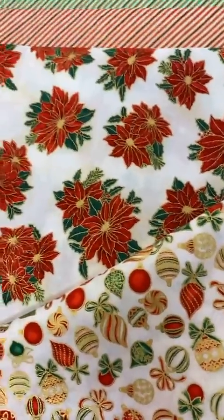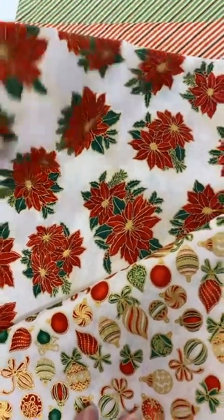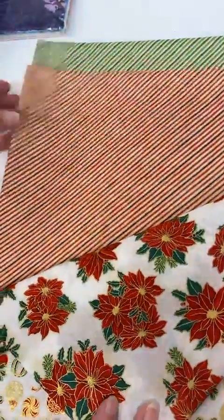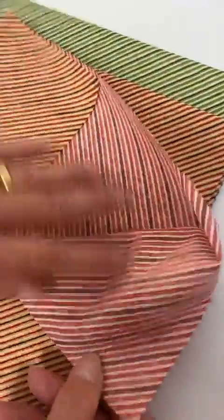And then the poinsettias, and they're the smaller ones. And then we got 2 stripes to go along with them, the red and the green. And I noticed when I was doing these that if you look at the back side, if you don't want metallic and you have something else that it will go with, you actually could use the back side.